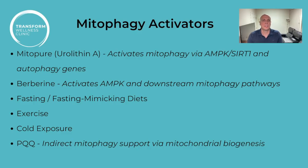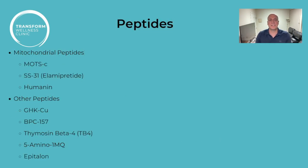Mitophagy activators, that's the MitoPure again. We talked about urolithin A, berberine. I use that a lot in my insulin resistance patients, fasting mimicking diets, exercise, cold exposure, and PQQ again shows up. And then the peptides we talked about, MOTS-C, SS31, humanin, and there's some other ones that can help support the mitochondria for more downstream reasons like BPC157, thymosin beta-4, epitalin, 5-amino-1MQ, and GHK copper. Now, I know that GHK copper and BPC157 are currently on the no compound list for injectables. So remember, that is injectables only.